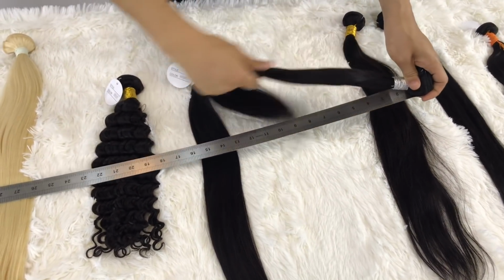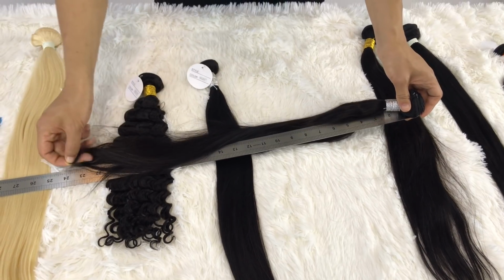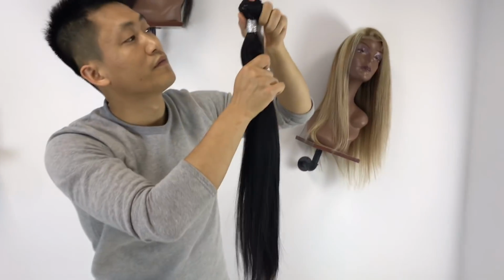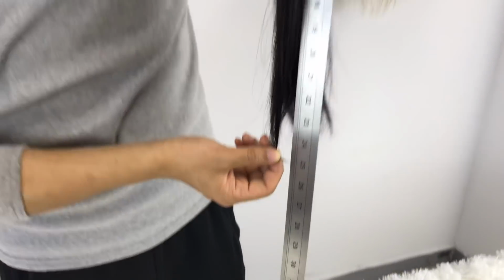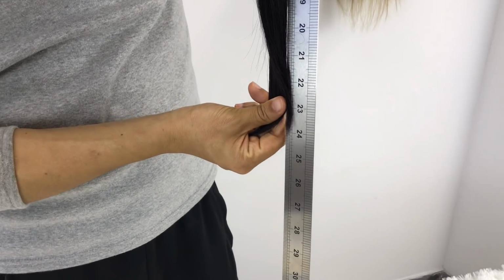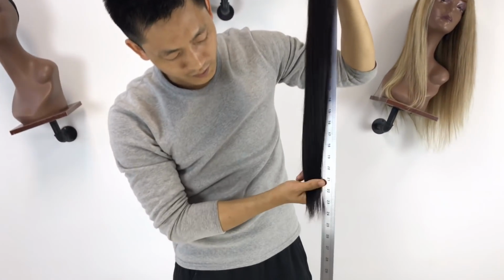But let me tell you, some vendors or most vendors will sell as 24 inch like this, because even when only a few strands reach a length like 24, they will still sell it as 24. Do you understand me? This is the selling trick. Remember, this is the selling trick. But our hair, this one, is 22 inch, and it comes to 24. You see how large a proportion of the hair comes to 24 inch? Still a lot of hair reaches 24 inch, but it is our 22 inch.